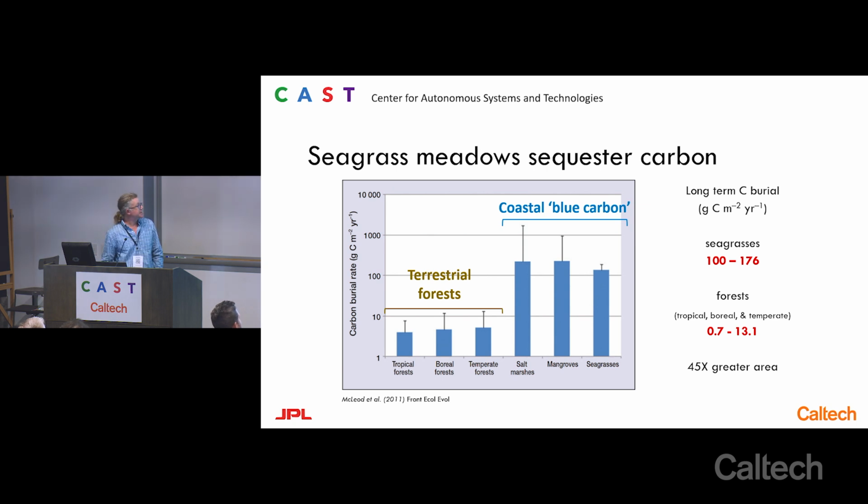And so you can see that per unit area, these coastal blue carbon environments, which include salt marshes, mangroves, and seagrass, have a much greater carbon burial rate per area than terrestrial forests do. Terrestrial forests have 45 times greater area on the Earth than these coastal marine environments. But per unit area, seagrasses are incredibly important. And a lot of that has to do with the physical sequestration of recalcitrant organic molecules and lignins and so forth in the root systems of these plants in marshes.